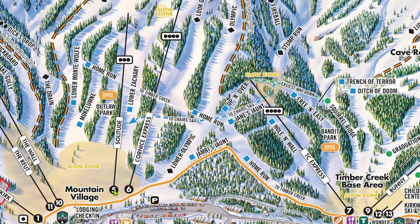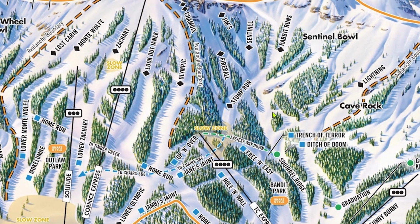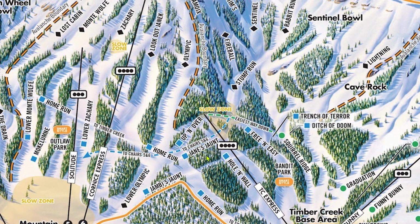One downside with the Chair 7 terrain is that a lot of the Sentinel Bowl terrain filters into it via Stump Run. Stump Run cuts across a lot of the Chair 7 terrain, which can be a little nerve-wracking for guests skiing Chair 7. This could be a downside depending on who you are, but the runs off Chair 7 are also pretty short.